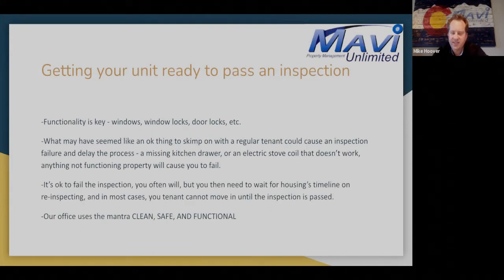Once you have a tenant that you are looking to rent to, you need to have your unit ready to pass inspection. These housing agencies are going to want to visit the unit and check to make sure it meets their standard. For us at our company, we always use the mantra clean, safe, and functional. If you follow those three parameters, generally speaking, you're going to be on the right track. But functionality is probably the most important here.